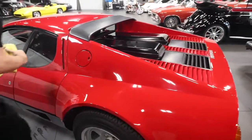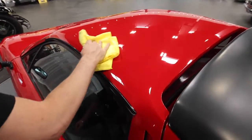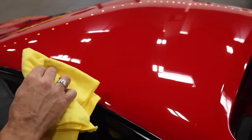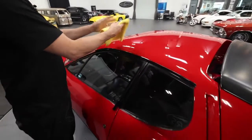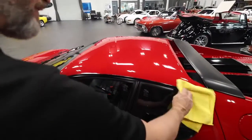Okay, moving on. Over here is where I told you those slight dings are in the roof. I can't even see them over here. I can see this one, but I can't see these others. How funny is that? Folks, beautiful red paint. Every once in a while, I'll see life. It's been around, but nothing that I need to point out.